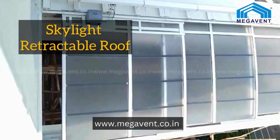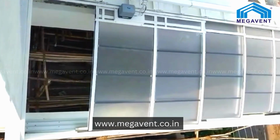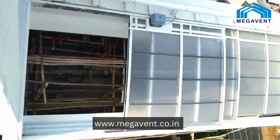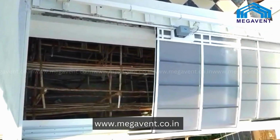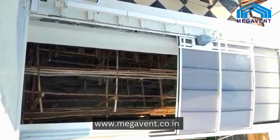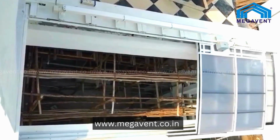Megavent Skylight Retractable Roof offers unparalleled versatility and style for any space, with its sleek design and advanced engineering. It seamlessly integrates indoor and outdoor living while providing protection from the elements. Whether for a residential patio, restaurant terrace, or commercial atrium, the Megavent system delivers natural light, fresh air, and an open-air experience at the touch of a button.